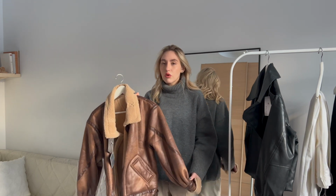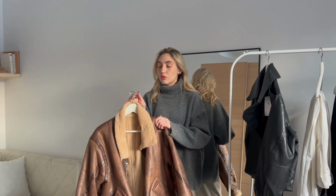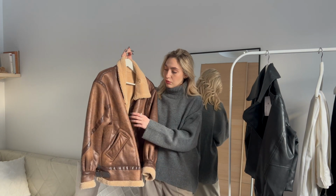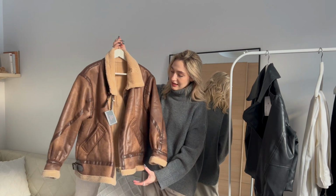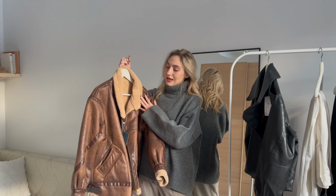If you have a warmer winter, then it would be perfect, but if your winters go as low temperature-wise as -30 Celsius degrees, then probably it would only work for you during the fall season. But anyhow, I love it and I intend to wear it a lot, especially with those Uggs. I feel like it's such a cute look.